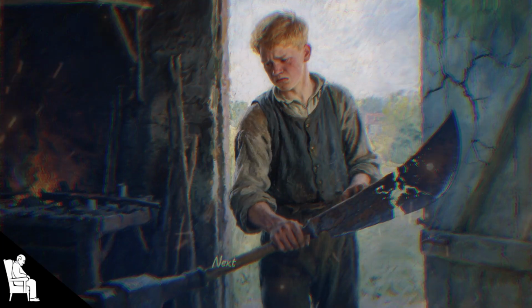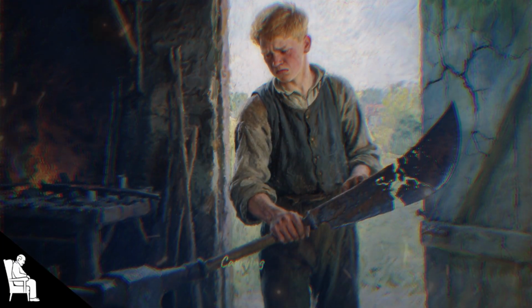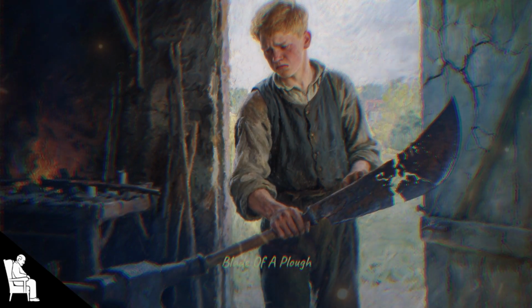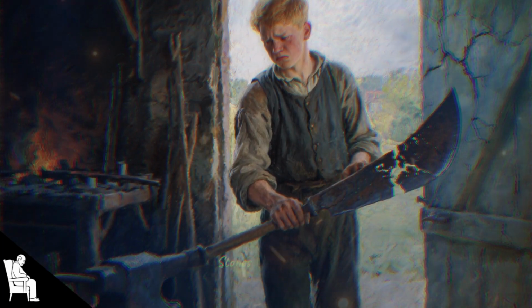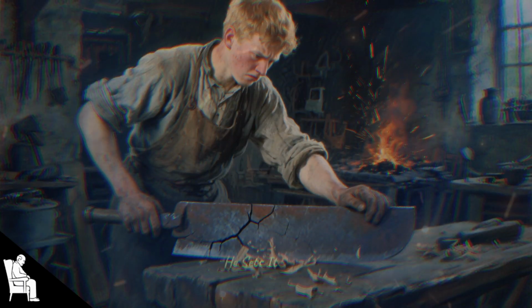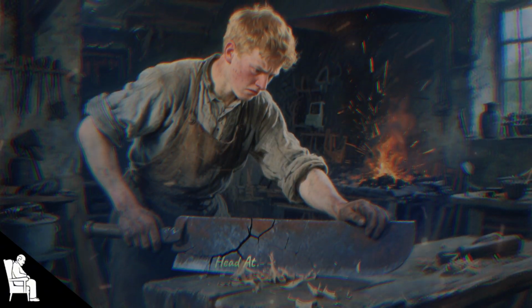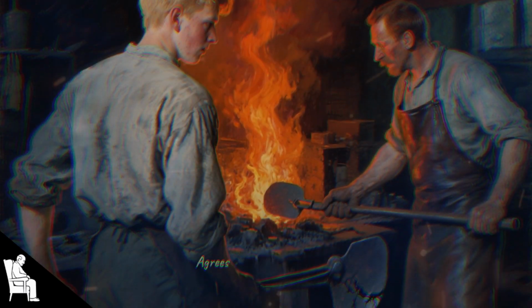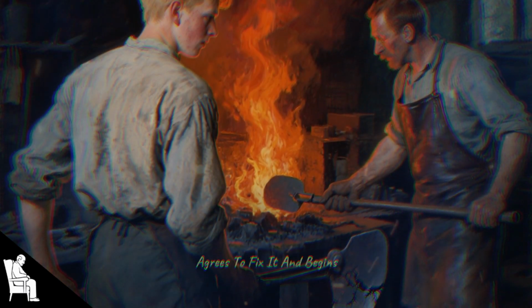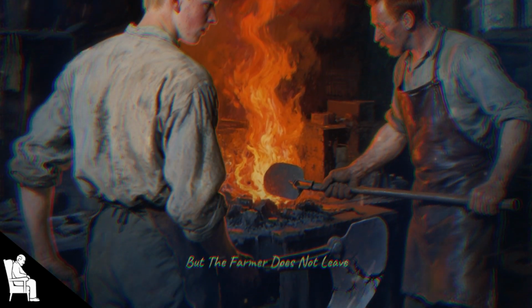Next comes a farmer, younger and busier, carrying the iron blade of a plough. It is cracked from hitting too many stones in the field. He sets it down heavily on the bench, shaking his head at the wasted morning it cost him. The blacksmith agrees to fix it and begins heating the blade, but the farmer does not leave.